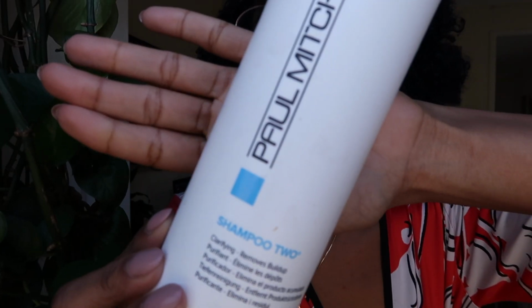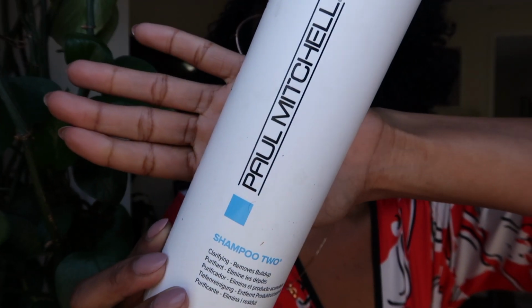I clarified my hair, so the curls are really popping. We love that. I usually use the Paul Mitchell clarifying shampoo once a month at the beginning of every month, just to get rid of product buildup that gets in your hair and stays in your hair. If your hair is not doing what it's supposed to do, that might mean you need a clarifying shampoo. Sometimes that means you need a protein treatment. I actually haven't done a protein treatment in months. I don't think I've done one all 2022 actually, and it's April already.